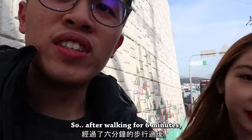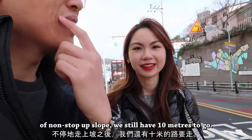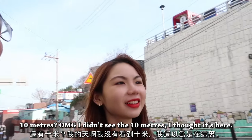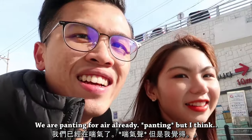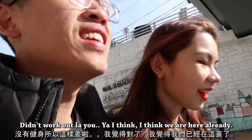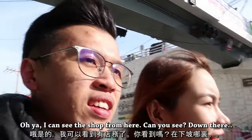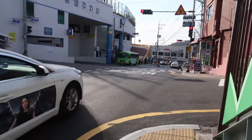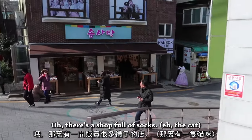After walking for 6 minutes of non-stop upslope, we still have 10 meters to go. 10 meters? Oh my god, I didn't see the 10 meters. I thought it's here. We are panting for air already. But I think we're here already. Oh yeah, I can see the shop from here. Can you see it down there? Yeah. There's a shop full of socks.